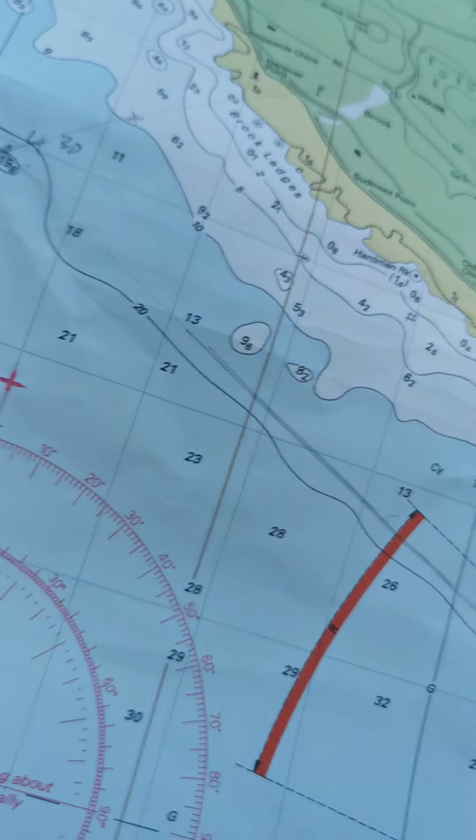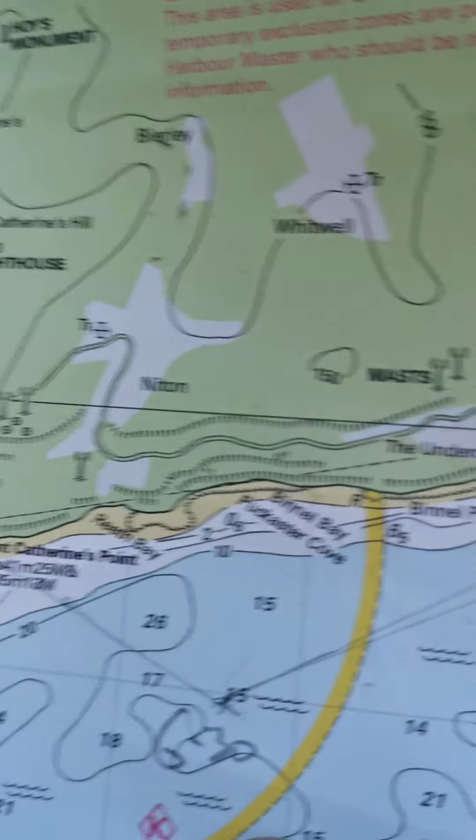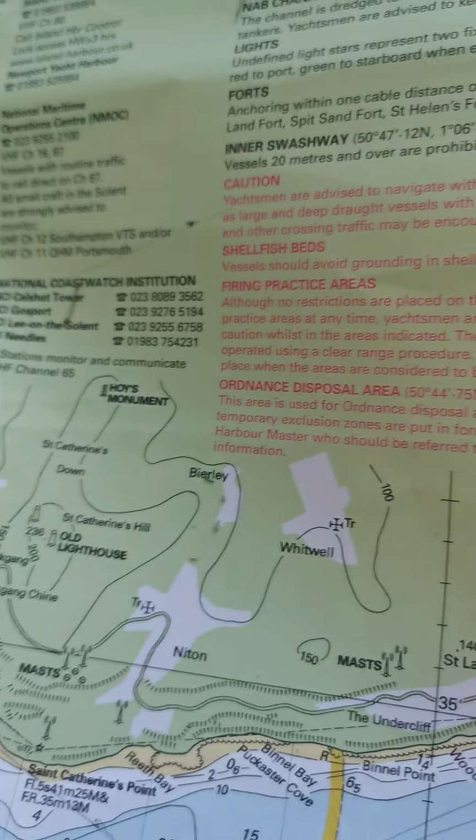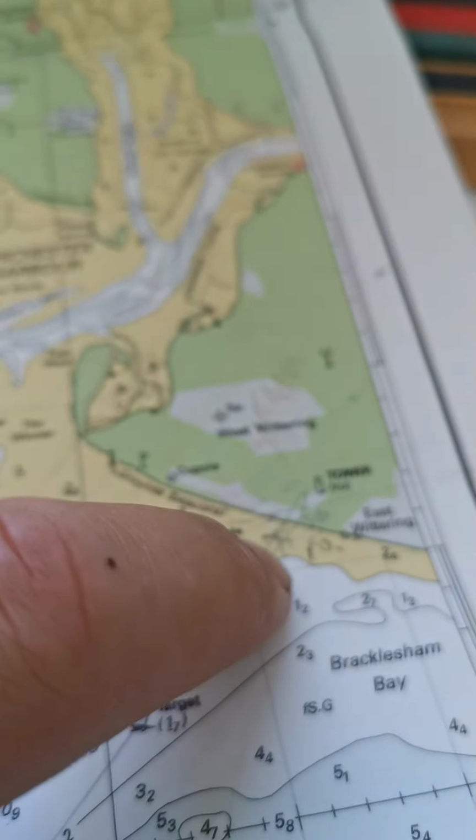We keep going along. Hopefully it won't be too stormy here at St Catherine's Point. Coming along, up some choppy water, changing our bearing, up this way, and across through Sandown Bay, and then it's a final push into the finish to get there in time. We've got an ETA of 10 p.m. Anyway, wish us luck.